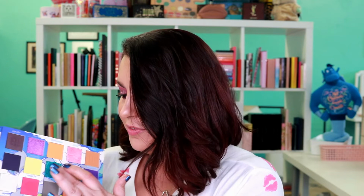And yes, I do get some creasing a lot of times because I have hooded eyelids and my eyes are not young like they used to be. But yeah, this cracked and creased so bad. Now the colors are gorgeous, but Head in the Clouds was not my favorite out of these two, honestly. And I didn't like how bad the shadows creased on me.